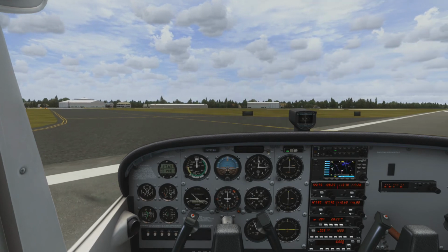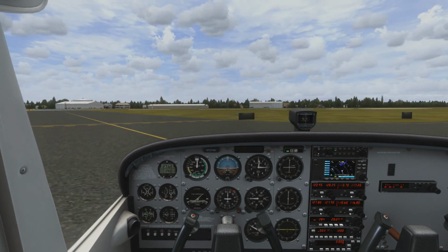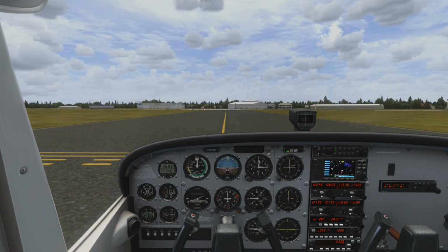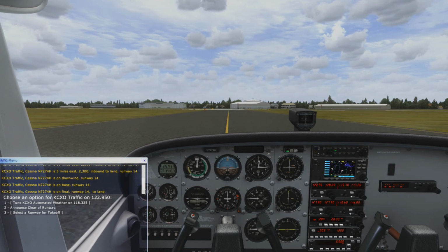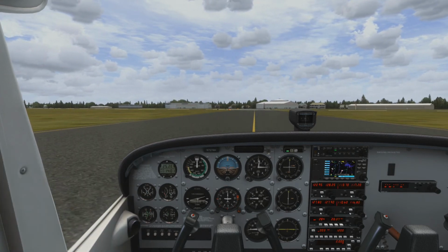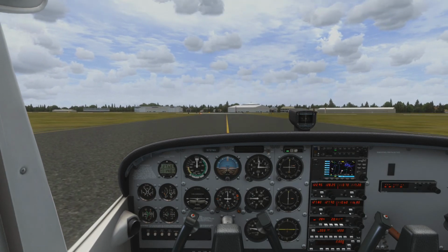That'll work, I guess. I didn't want to have to go all the way down to the end, because we'll stop her here and park over here. Clear the runway. Kilo Charlie X-ray Oscar traffic, Cessna, November 7274 Hotel is clear of the runway.